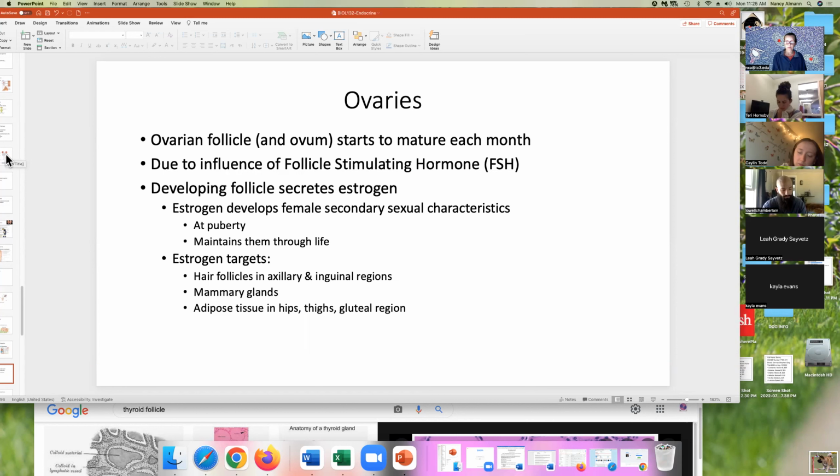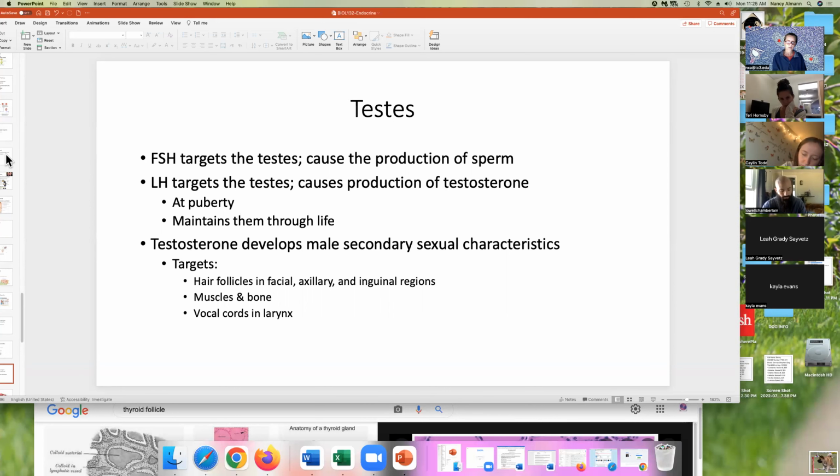The testes are going to be targeted by FSH in males. They will cause production of sperm. LH will cause the production of testosterone, not only at puberty, but throughout life. And you need testosterone because you are developing those secondary sexual characteristics, which will include growth of hair in facial, axillary, and inguinal regions, as well as development or increased size of muscle and bones. It'll also target the vocal cords in your larynx and even the male's voice.